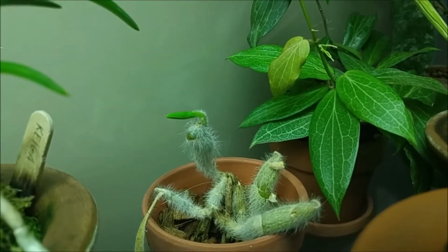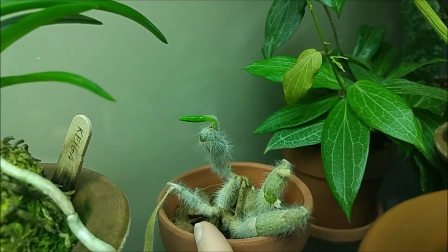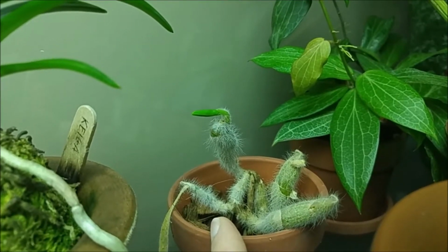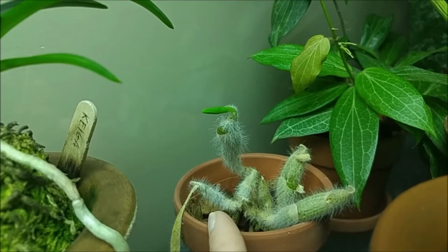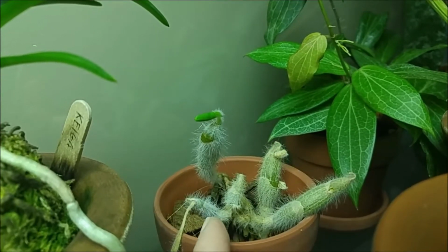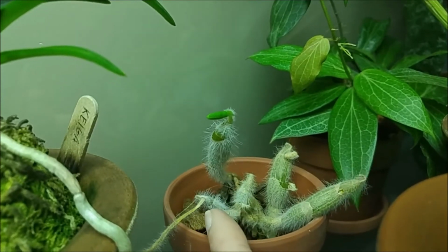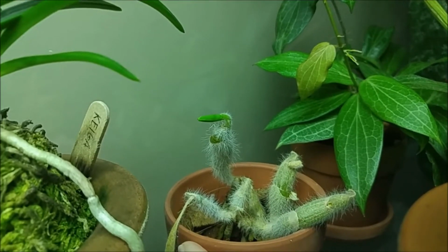Another bud I have coming up on my Dendrobium sinense. And that one I didn't expect because the plant is not doing very well. It doesn't grow much. It never gave me a nice solid growth, just one little growth at a time. And yeah, I think this is a bud. It's kind of cool. And I don't give it a cold rest. It stays in the tank permanently and it blooms there, see? Created a bud. So maybe the cold, dry rest is not that important for this species, or at least in my conditions.